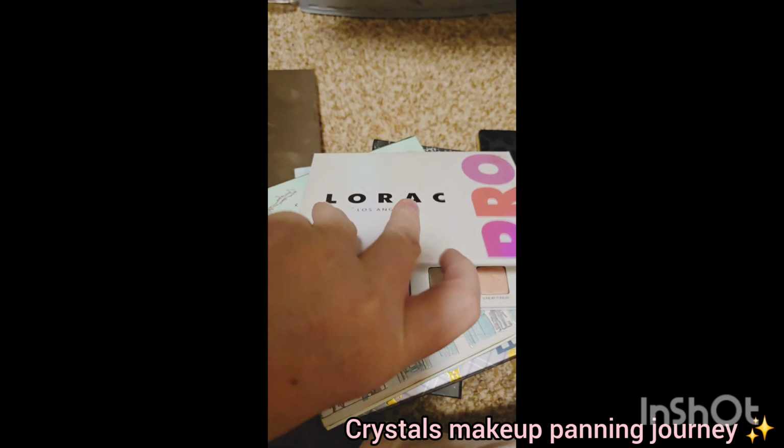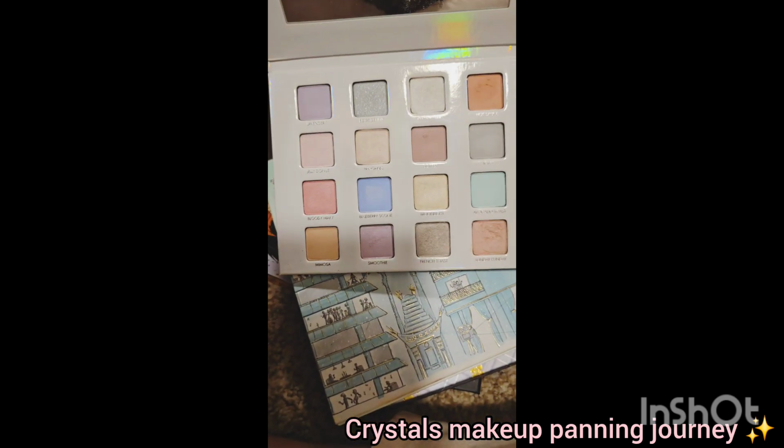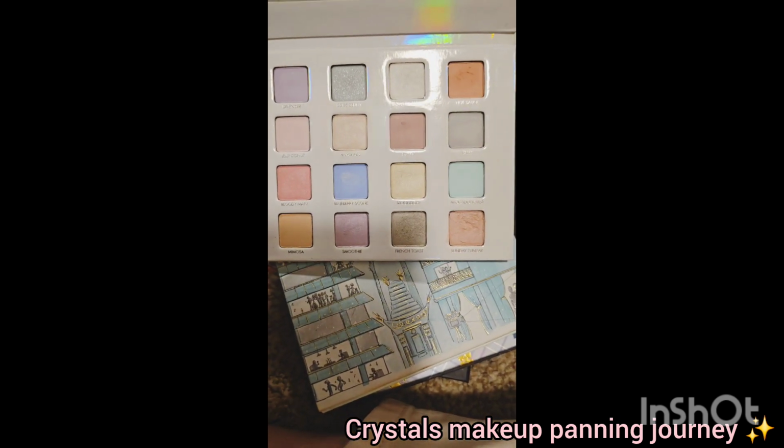This one I had gotten from Kohl's, I believe. Nope, I got this from Ulta, half price.